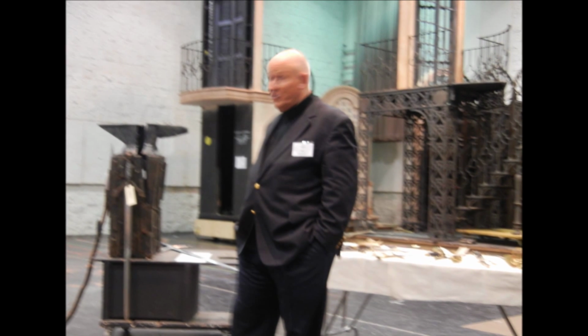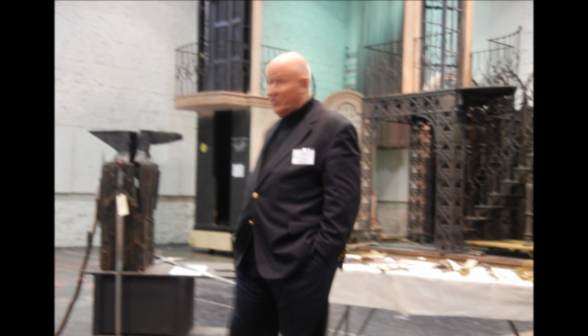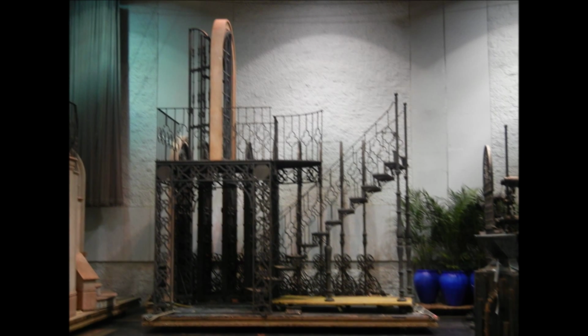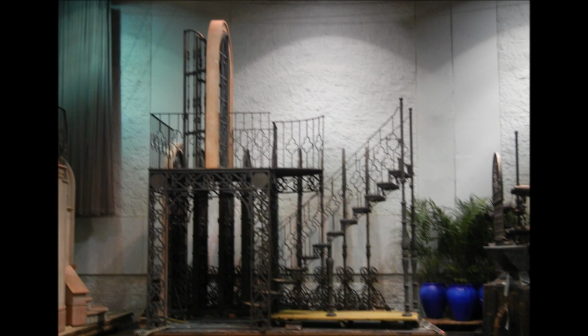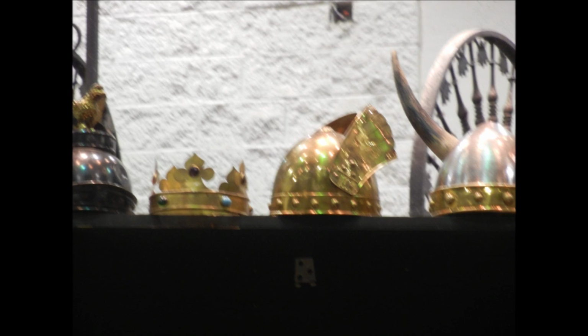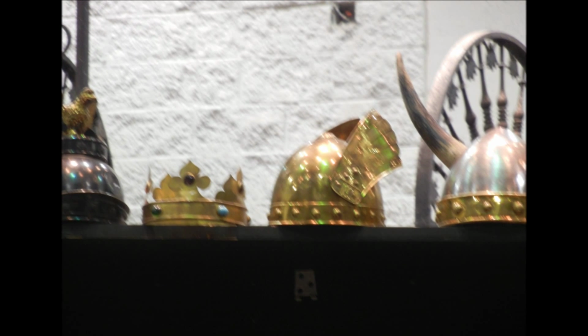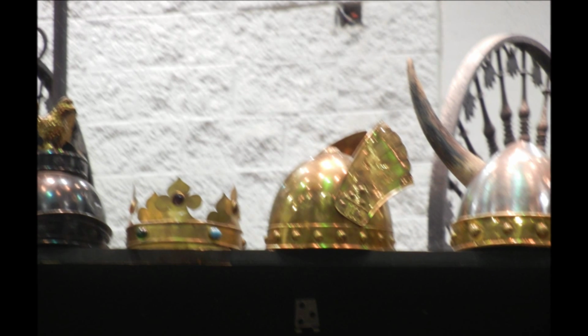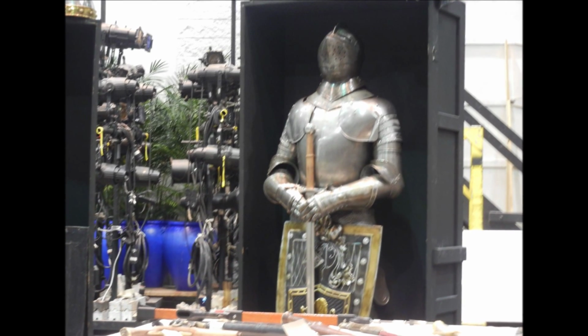The armory contains swords, helmets, armor, and all things pertaining to metal. It is not stored in this room. This room is basically the rehearsal hall, but it was brought in for demonstration for the Backstage tour. All of the artifacts here are authentic and made of metal.